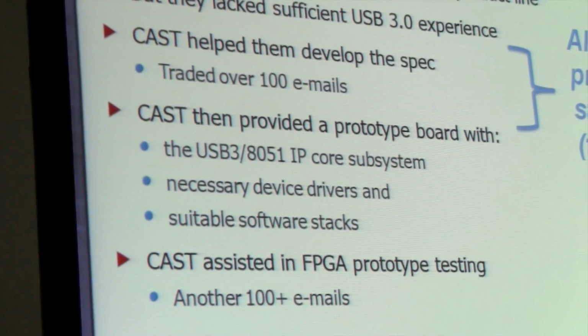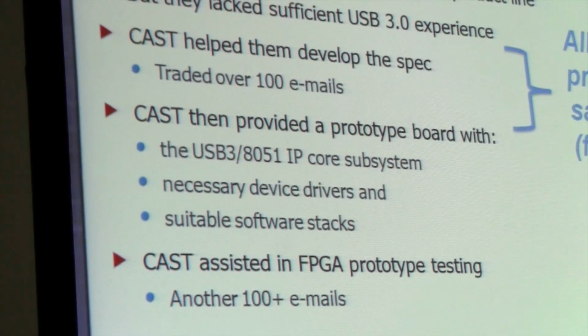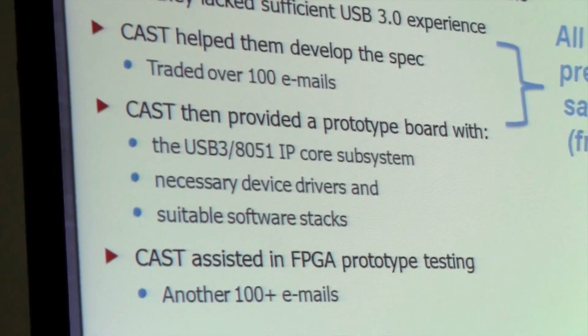Cass then, under contract, provided them a prototype board with a USB 3 and 8051 IP core subsystem, the necessary device drivers and suitable software stacks to make their application run. And then we assisted them in their FPGA prototyping phase, all under this support contract, involving more than 100 emails. Well, this small company is no longer a small company. It is a huge tier 1 company that is based here in Silicon Valley. So again, the company may be very small, and you might lose a sale now and then, but never lose a customer. You can always lose a sale, but never lose a customer.